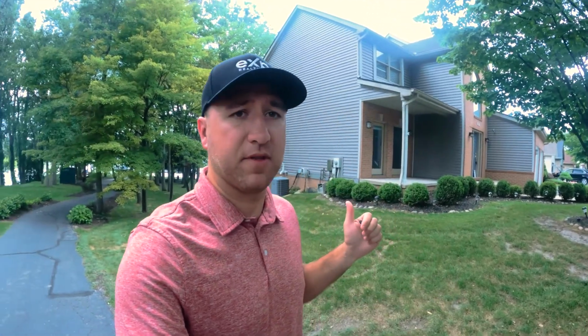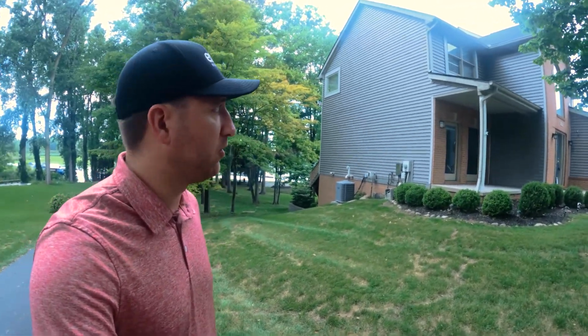Okay, so we're here at the third house. It's starting to sprinkle, so we might get rained out here, but it's right behind me. This is actually in a lake community. This is Thompson Lake, and this house is listed just over $695,000. So got some great curb appeal.